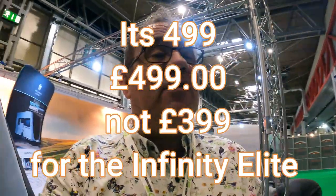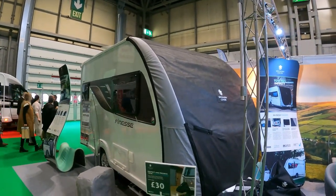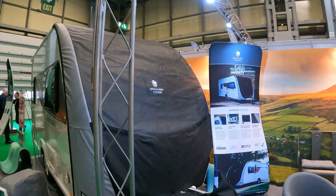You might think that's expensive for a towing cover, but for us, when you're spending £25,000-£30,000 on a caravan, it's a price worth spending. I think the average cost of a replacement front window is around the £800 mark.